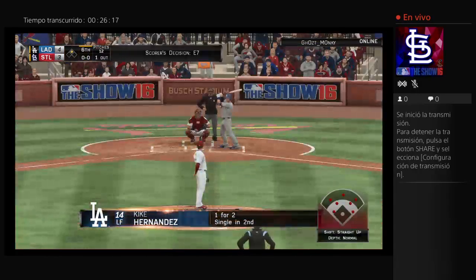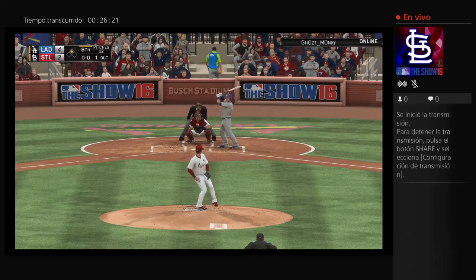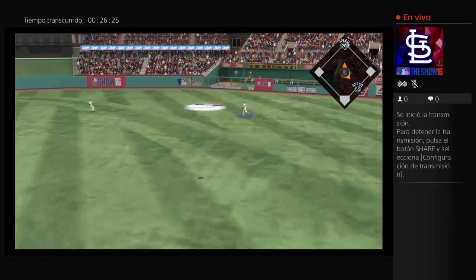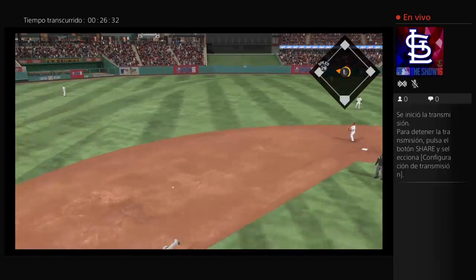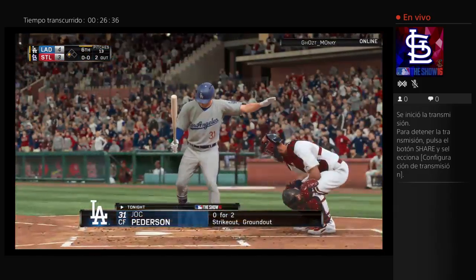Kike Hernandez will dig in here. 1 for 2. He's singled and grounded out so far. Looking to keep this a 1-run game. He goes the other way as this is hit in the air toward the gap in right center. Piscotty is over to his right as he puts this one away. 2 down. And he's up to third safely now with 2 gone in the inning.